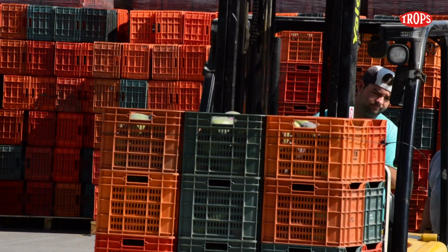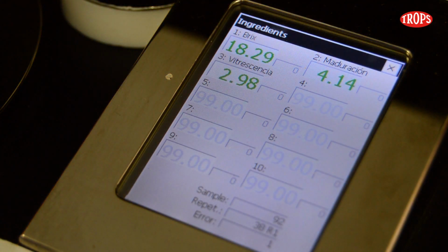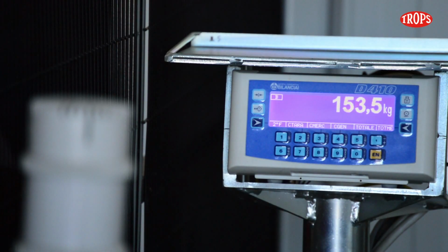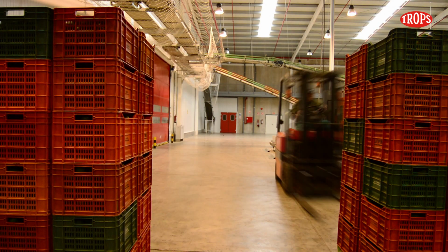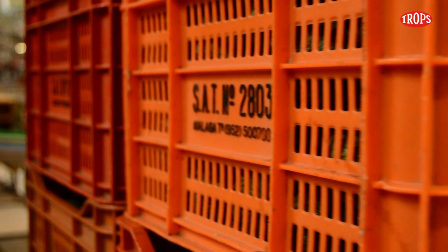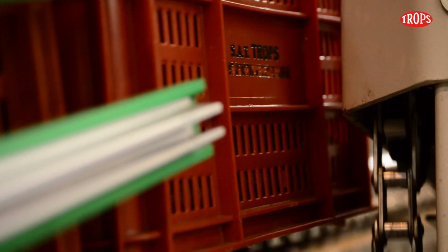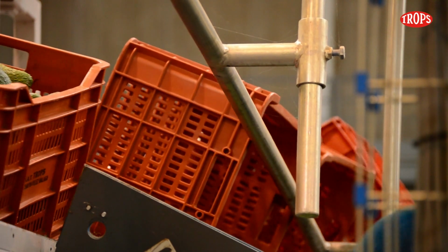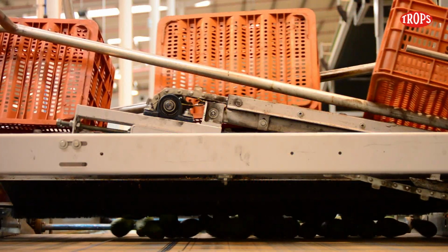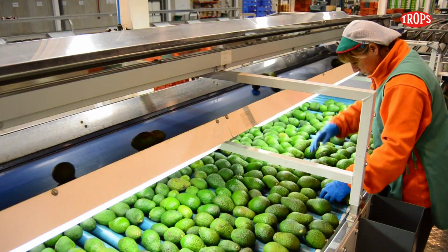Each lot is identified and checked, then proceeds to a first inspection and registration. Once weighed, the fruit goes immediately to the cold room where it reaches the ideal storage temperature. Once ready, they then go to handling and packaging. The boxes are placed on conveyor belts, rotated slowly and then placed on the lift. Any substandard fruit is discarded.